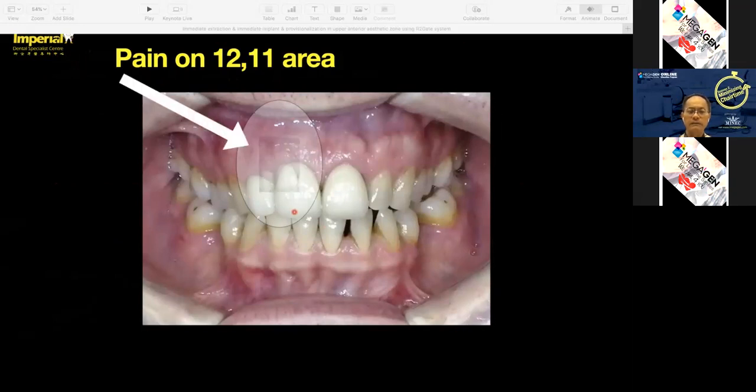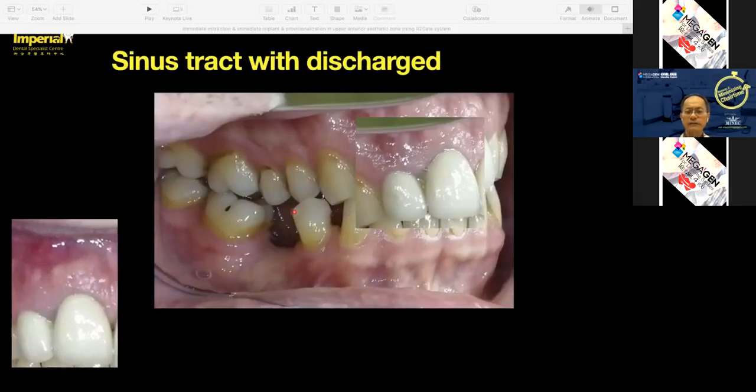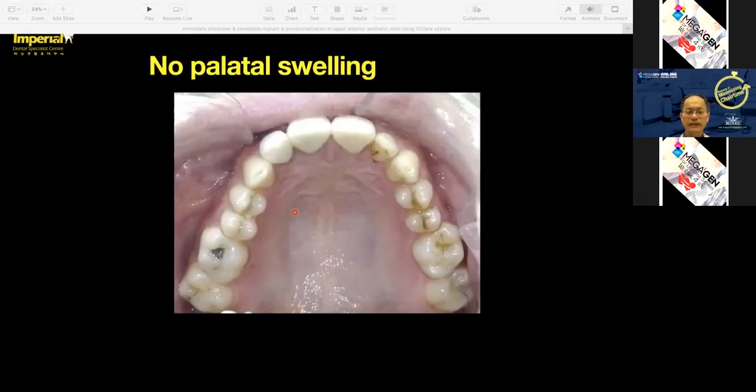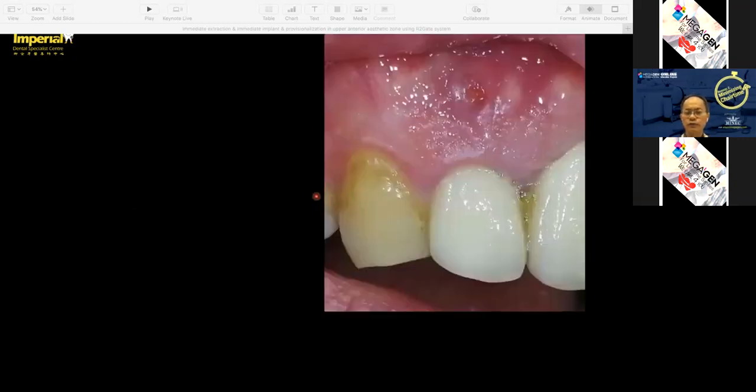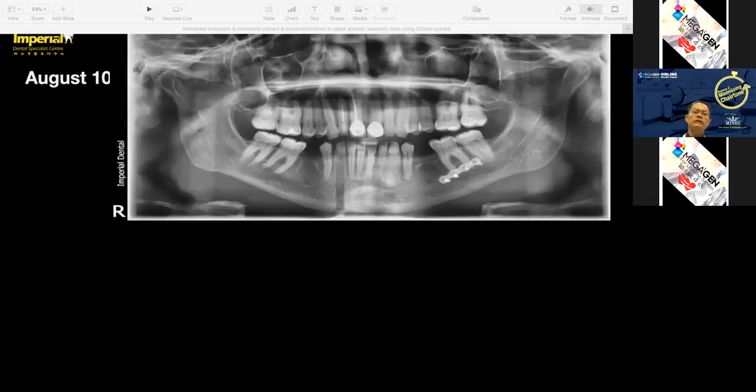All right, and then if we were to examine it intraorally, we can see that there's a swelling with a sinus discharge on the labial surface. On the palatal, there is no swelling. Now if we look into our clinical investigation, it is corresponding to 1, 2. If we take an OPG, we can only see that the root filled is short.